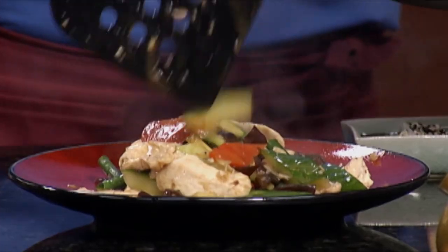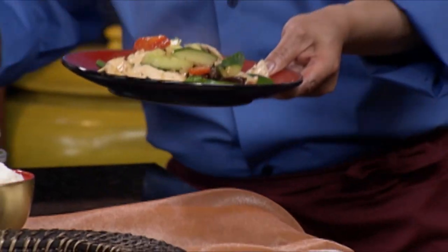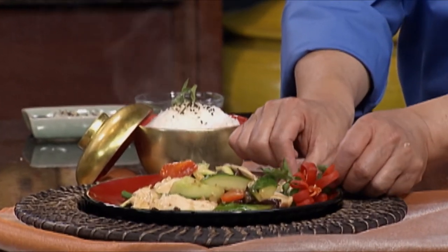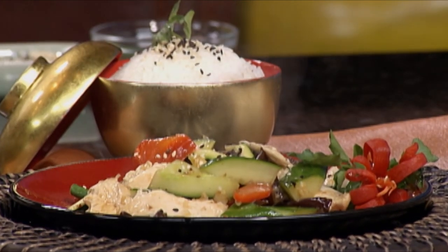And amazing. Look at that. I am not kidding. This is a beautiful dish that everybody can do. And we'll put a little chili here, a little green stuff here, and a little bit of sesame seed on top. You know what? If Yan can cook soup and stir fry, so can you.